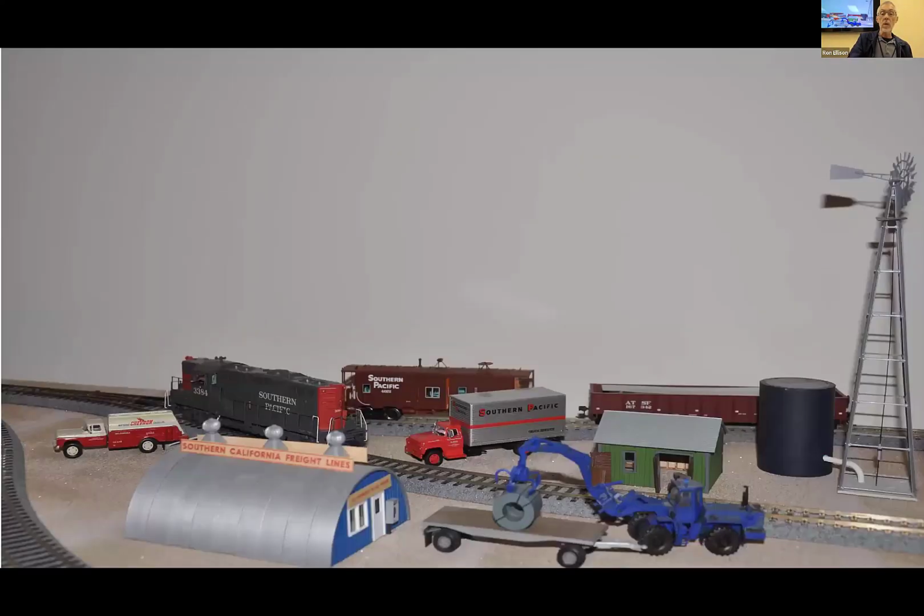The Ford Super Duty truck is from Athearn, and the F600 is from Classic Metalworks. Let's see. Oh, I forgot to tell you about that. That is called a wheel loader, and it's got a claw. It's from Kibri, so it's doing the loading on the coiled steel. That Quonset hut is from Rick's, and the tool shed is Laser Art, and the windmill is Cornerstone.